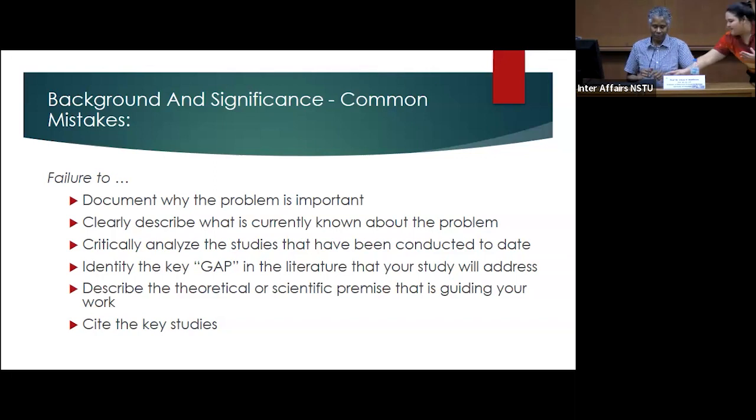Okay, we are back. All right. So what are some of the common problems that we see in the background and significance section? Failure to document very clearly why the problem is important. It's not enough just to say this is an important problem area. You must support that with evidence.